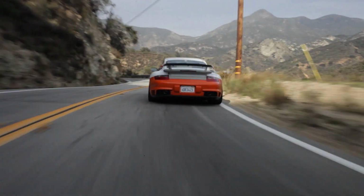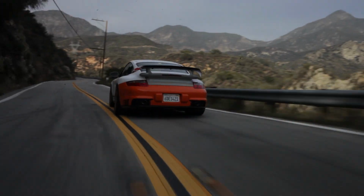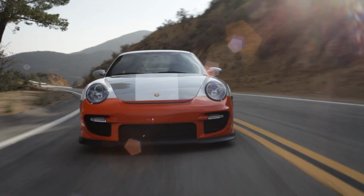You have to be a little mental to want to buy a GT2, I think. And then, if you've had the car a while, you probably still won't go, I need more power. That's not the first thing that pops in your head, but it does for a few people.